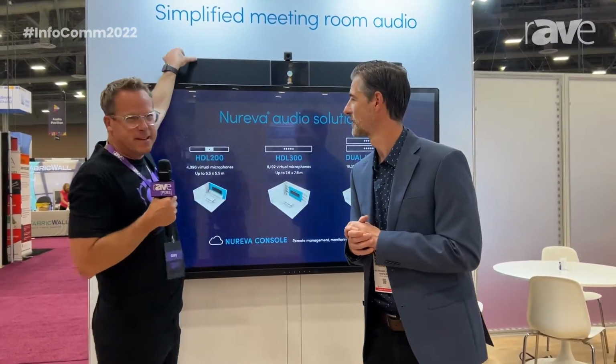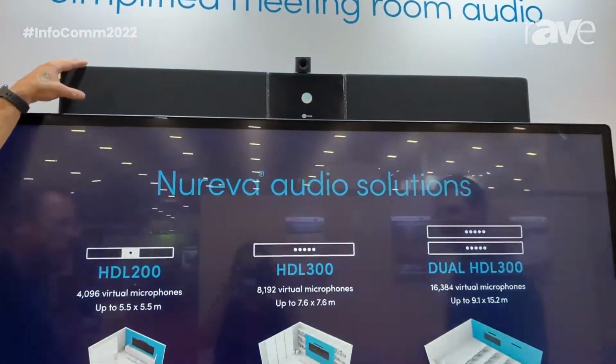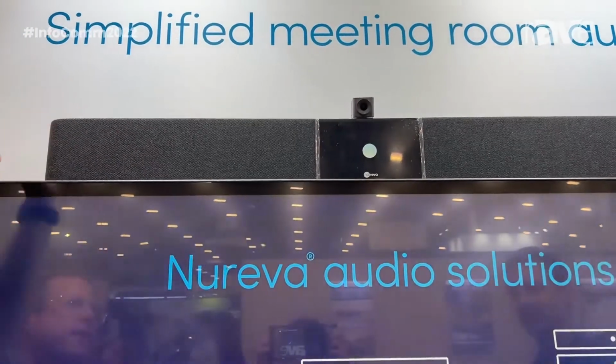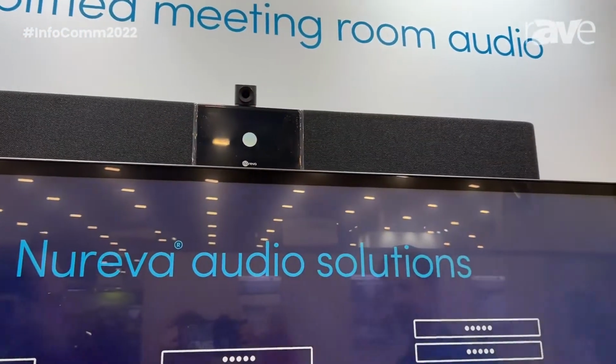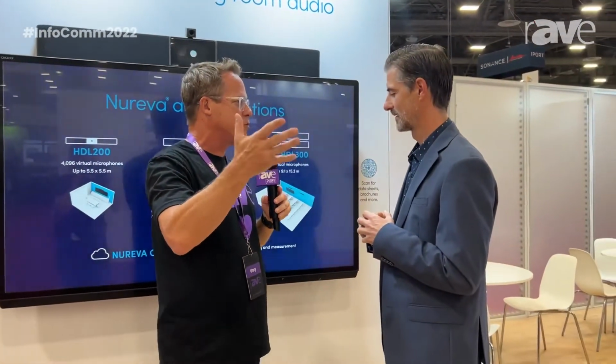Basically, it's a mic array, an array of microphones. So this is a good example. This is the HDL 200, right? This is for small, medium-sized rooms, for lack of a better way of saying it. And all the systems have virtual mics in there. So this has a bunch of mics that are pointing in different directions, and then you're doing some AI and some magic to make it like you're placing a bunch of virtual mics in a room, right?